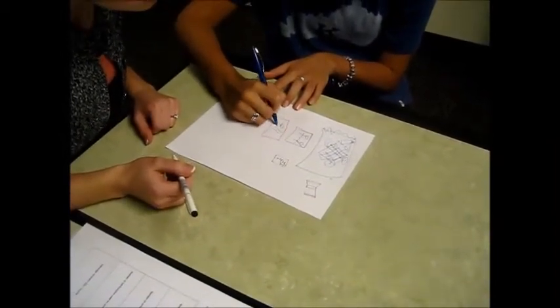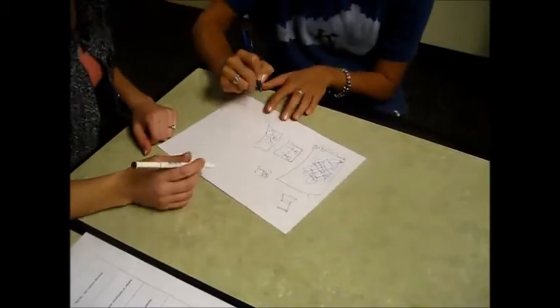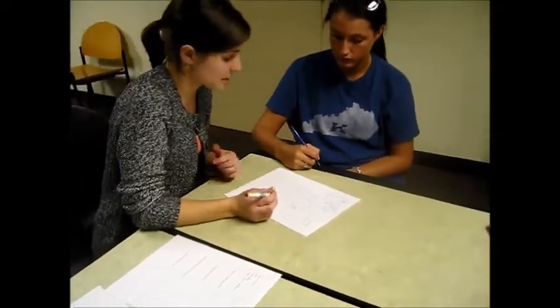Looks really good. Very good. Okay. Are you done with your drawing? Yeah, that looks like a nice scrapbook. Can we try to say the word scrapbook? Scrap. Good, that's the first part. Book. Good job. Scrapbook.